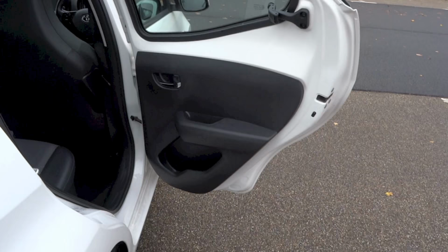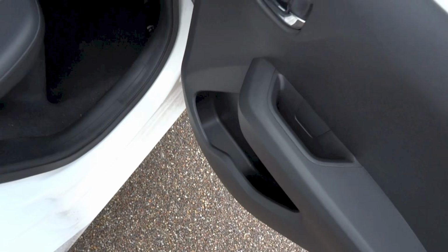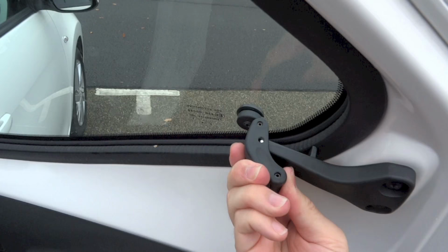You do have your storage and bottle holder down below. And as mentioned earlier on, the rear windows in the Aygo open up as a vent.